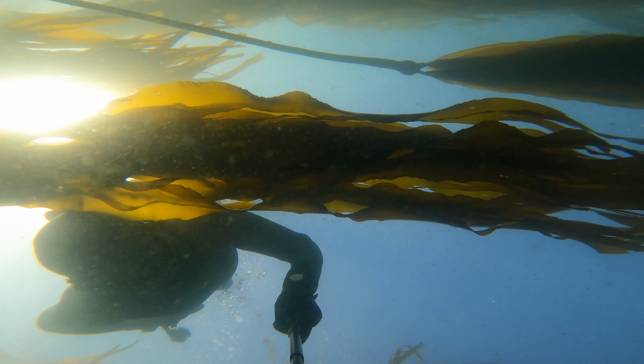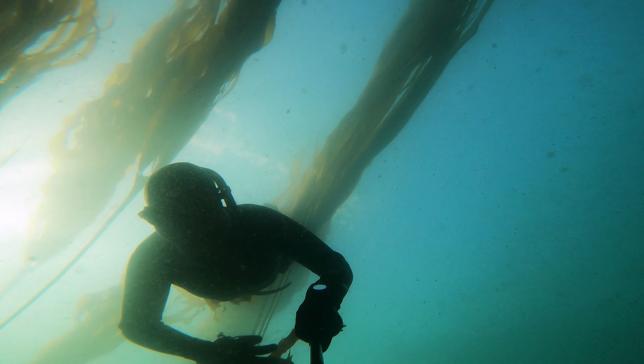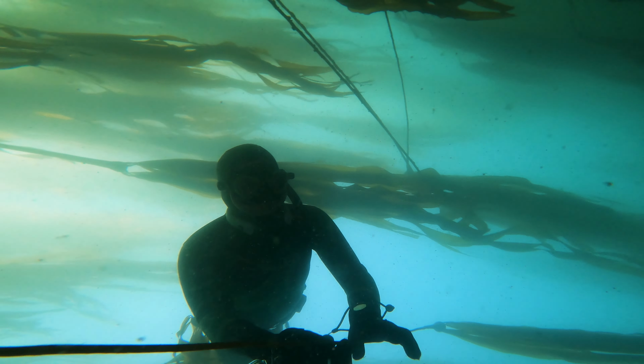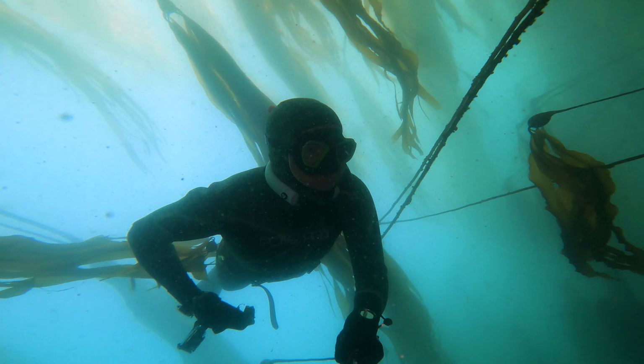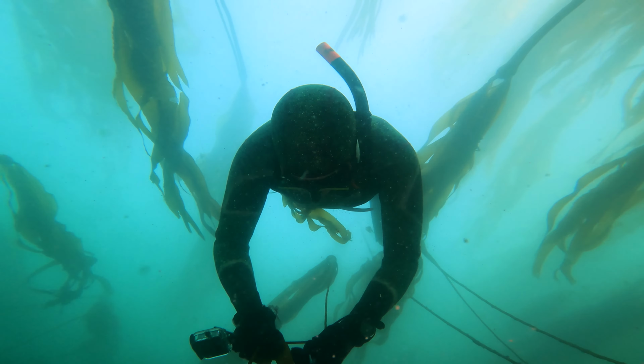I drifted down in the current towards the lee of one of the kelp beds. Frequently that's a spot where there'll be a drop-off, but in this case all I found was more kelp. Here I thought I was cleverly moving my selfie stick around the kelp stipe, but instead I was just getting it all tangled up.